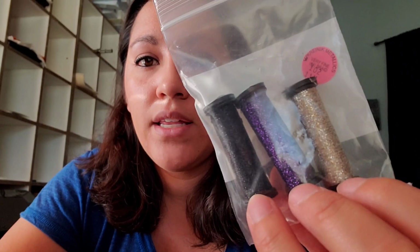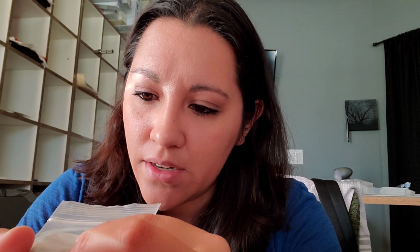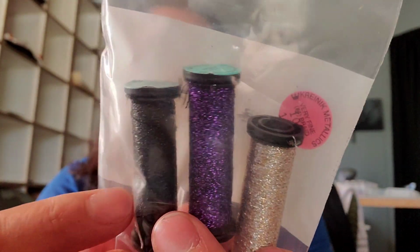So there were 3 spools of Kreinik. They all look pretty new. Is there any color names on these or no? 5, 26, and 10211M. Oh, that's weird. Oh, that one says 11M as well. 26. I don't know. Purple, black, and gold. This black actually goes inside of one of the kits. Not partial kits, but it's a kit that's partially complete, and it came in there, but the Kreinik part was already stitched.